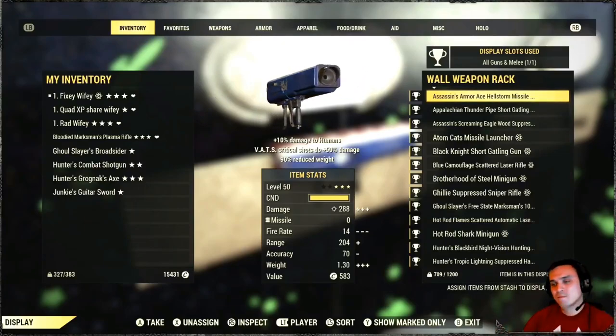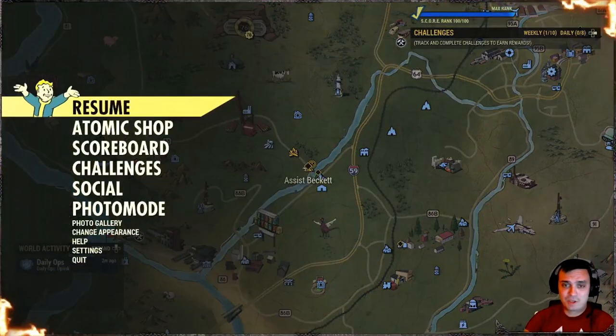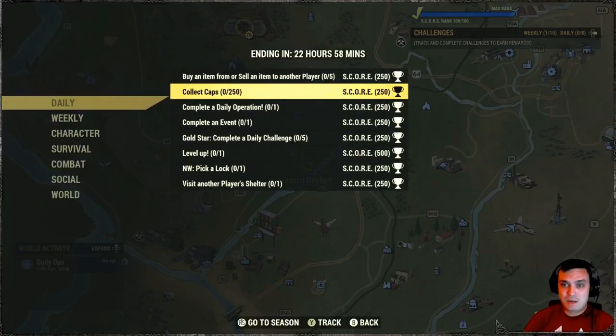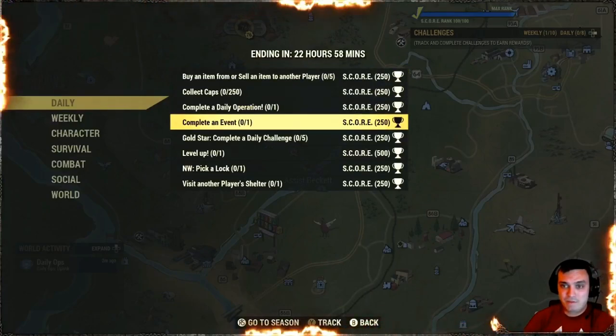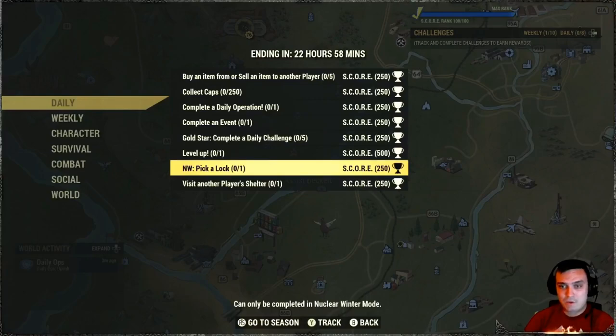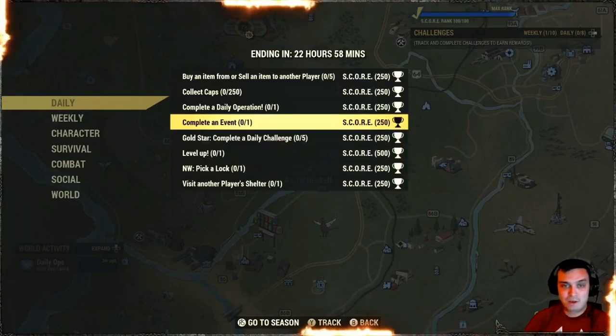Oh yeah, wait, my bad, I forgot the challenges. Let's cover the challenges, and then I'll call it a day. Buy or sell an item from another player 5 times, collect 250 caps, do a daily operation, complete an event 1 time, do your 5 dailies, this triggers automatically, level up, pick a lock in nuclear winter, and visit another player's shelter. So if you do all this stuff, you get your dailies.